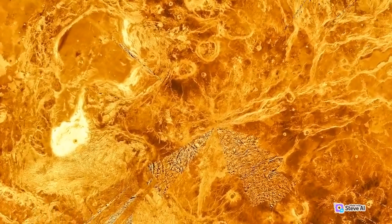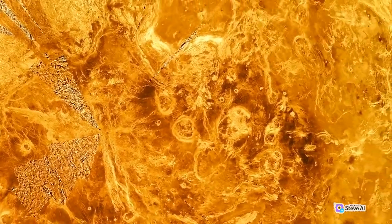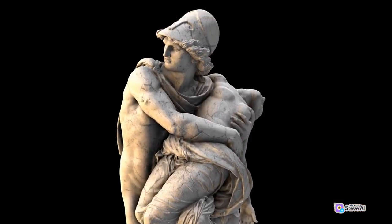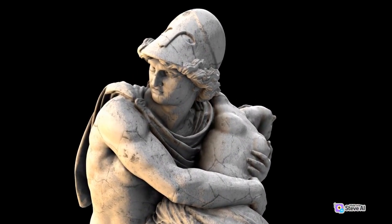Surface features. Venus' surface is characterized by vast plains, mountains, and numerous volcanic features, including large shield volcanoes and volcanic domes. One prominent volcanic feature is Maxwell Montes, the highest mountain range on Venus.